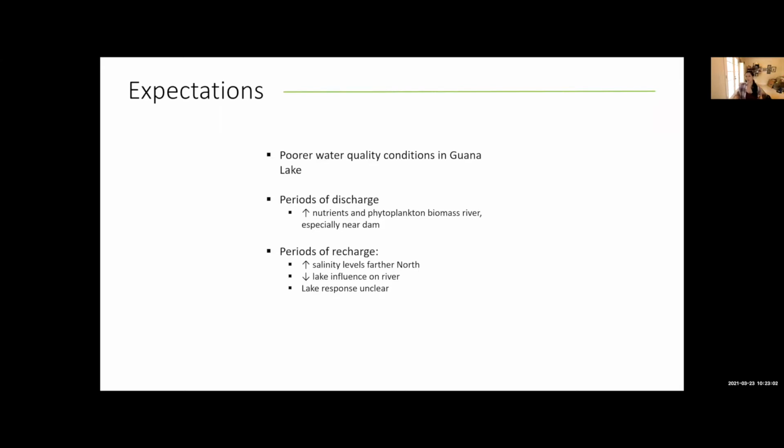And then during periods of recharge where water is being let into the lake, we'd expect higher salinity levels pushing farther north in the lake, as well as a decrease in the lake's influence on the river. And then the lake's response to these recharges, I'm kind of unclear on that, because they are allowing more water to come from the river into the lake, which would dilute what's in there. But at the same time, they're not letting that water out of the lake, so they're preventing the water from going back into the river. So there's not as much exchange going on, which would lead to those poor water quality conditions.